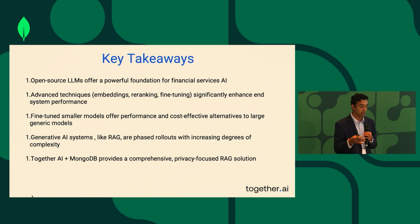And the way I'd advise you all to approach this is phased rollouts with increasing degrees of complexity. As you go from phase 1 to phase 3, start with a simple prototype, akin to that reference architecture I mentioned, and then keep assessing that cost-performance and the end business metric, and tune each of those knobs from re-ranking to embedding to your end large language model.